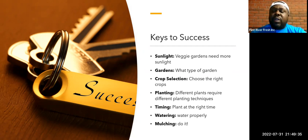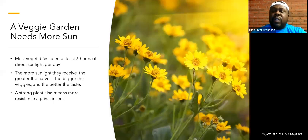So, sunlight. On average, vegetables need at least 6 hours of direct sunlight per day. Oftentimes, I encourage people to go for 8. And the bigger the vegetables, the better the taste. And then also by building a stronger plant, you're also helping it naturally be able to fight off some insect pressure. So make sure that you find a location that receives 6 to 8 hours of direct sunlight.